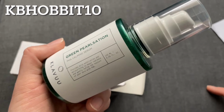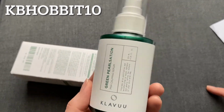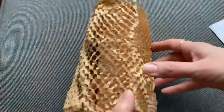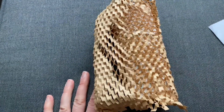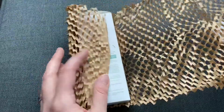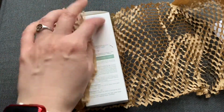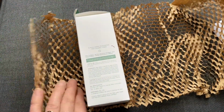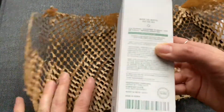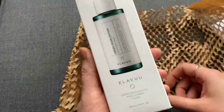So I'm excited to try this. PHA is like a cousin to AHAs. It's a type of acid, but it's very gently exfoliating. And I kind of prefer with my exfoliation to have a lower percentage and gentler, but just use it a little bit more often versus do something super intense like The Ordinary peel, for example, and burn half of my face off, because I would, knowing me.